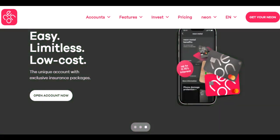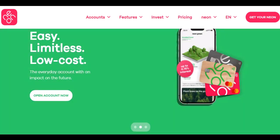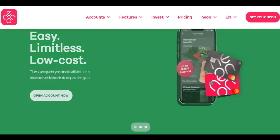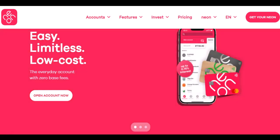Create your account. Open the app and tap Sign Up. You'll be prompted to enter your email address and create a secure password. Tell Neon about yourself. Provide some basic information like your name, phone number, and date of birth.